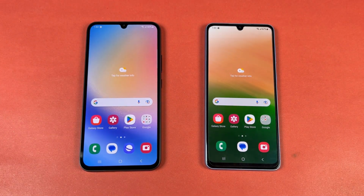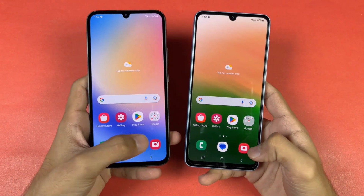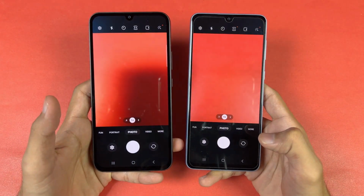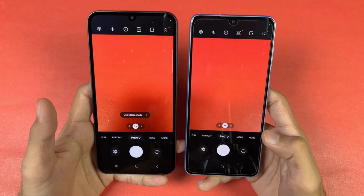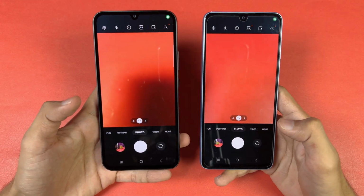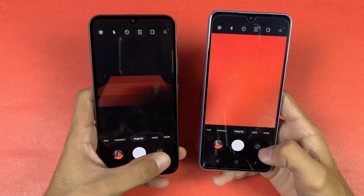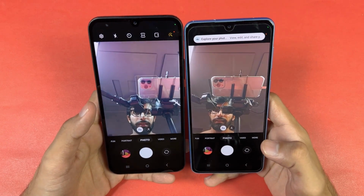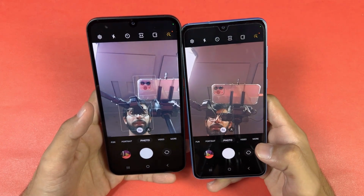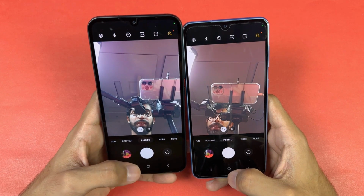Lastly, launching the cameras on both phones, the default camera application. That one is faster, and that is very similar actually. And the camera setup is exactly the same on both phones, and the camera performance is improved on the Galaxy A34. So now look at the front facing camera. Both phones have a 13 megapixel selfie camera, and the selfie camera looks better on the A34 as far as the colors and the sharpness are concerned.